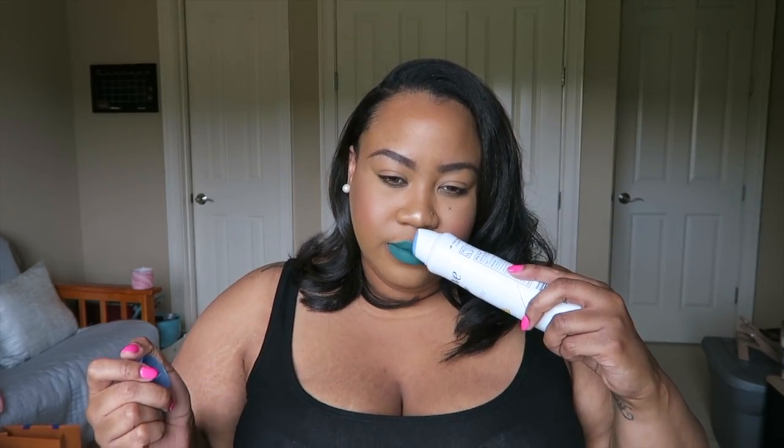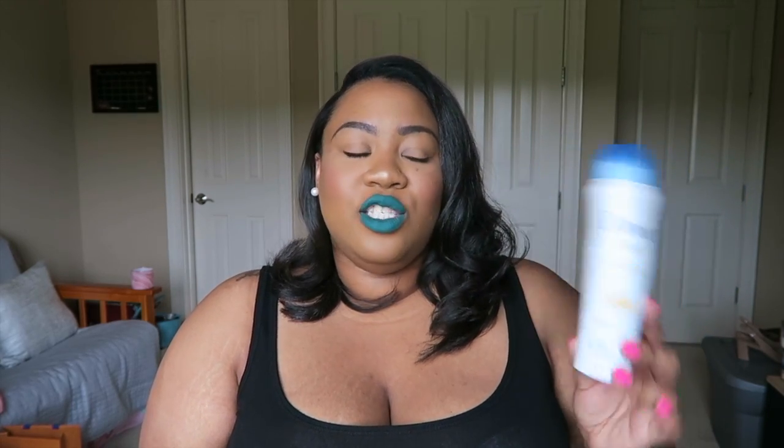It's kind of fruity, but it's not a distinct fruit scent. But if you don't like the typical Dove fresh scent, you might like something like this. I really enjoy it. I will say that I don't feel like it does as great of a job keeping my underarms dry.